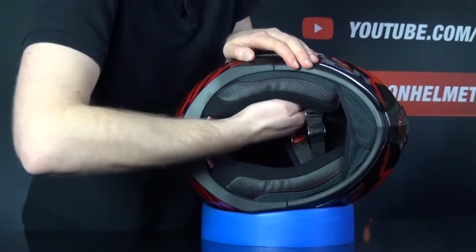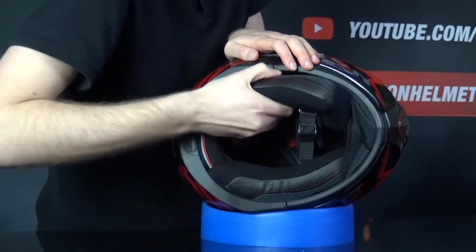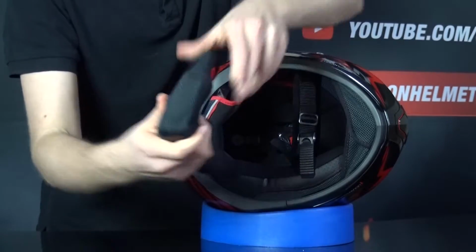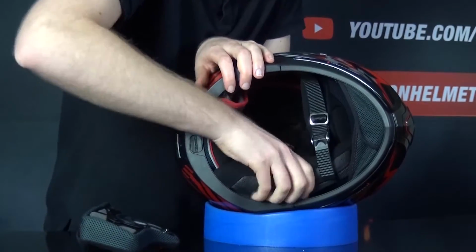First you need to take out the cheek pads on either side. You just got 3 snaps, and you've got to throw them out of the chin strap. They look pretty good. Still pretty good for comfort for an entry-level helmet. And then you have the other cheek pad.